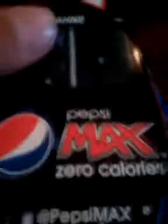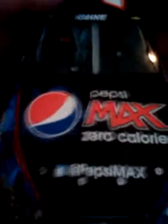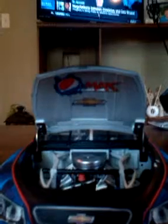Just start at the front. The nose. Chevrolet SS. Chevy. Number 5. Right there says Hendrick Motorsports. Go on to the hood of the car. It says Pepsi Max, 0 calories, and Twitter at Pepsi Max. On the hood, the engine in there. See it. Pepsi Max. Chevy.